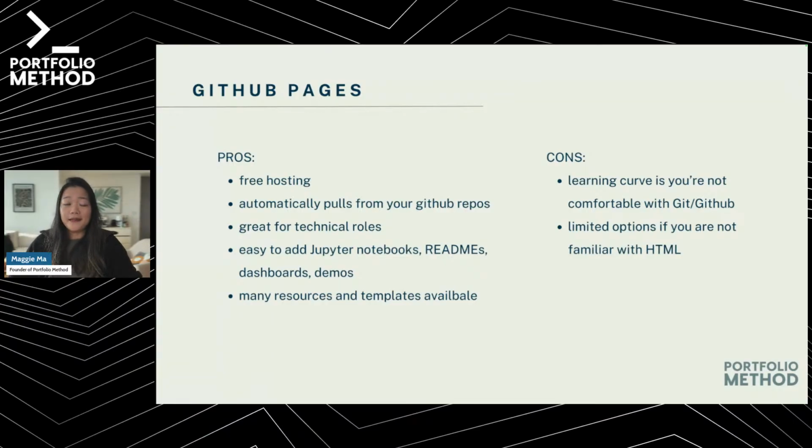So first up is the one you've probably heard most commonly, GitHub Pages. GitHub Pages is part of GitHub. Think of GitHub as where you would host your repository of code. But GitHub Pages is a static website that can connect to your GitHub very seamlessly and can host your live projects. So the pros of GitHub Pages is it is free. You get one site, I believe, with your GitHub account. And your GitHub Pages can automatically post from your GitHub repos.